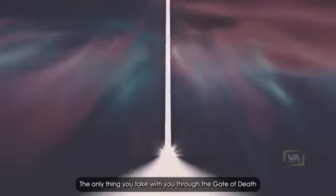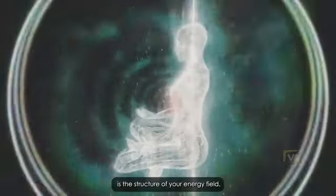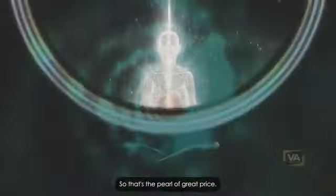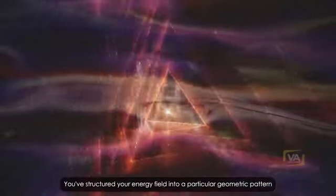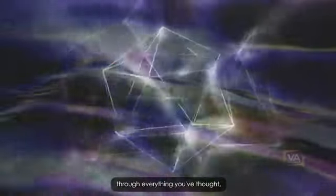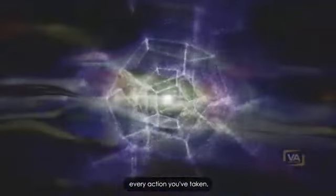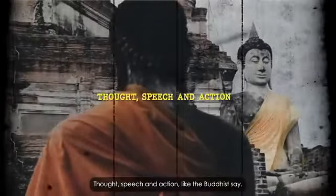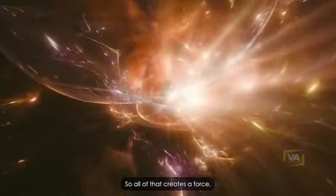The only thing you take with you through the gate of death is the structure of your energy field. So that's the pearl of great price. You've structured your energy field into a particular geometric pattern through everything you've thought, everything you've felt, every action you've taken, thinking, feeling, and willing, like Steiner says, of thought, speech, and action, like the Buddhists say. So all of that creates a force.